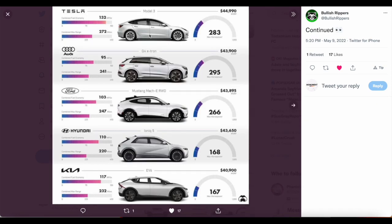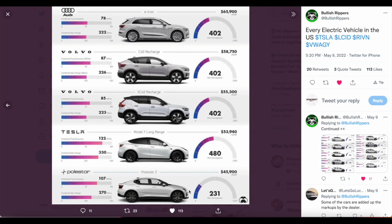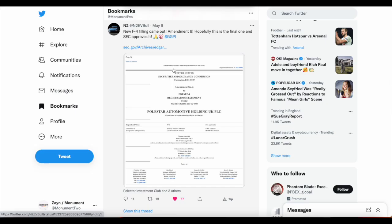Now obviously when you look at this car versus the Tesla Model 3, it's very similar. Maximum horsepower is very similar, the price is very similar. Tesla starts at $44,990. Max horsepower 283. Now its direct competitor, which is the Polestar 2, is a little bit more expensive, $45,900 with a max output of horsepower 231. But I think this is the old Polestar. I don't think this is the 2023 Polestar.